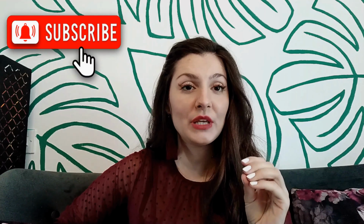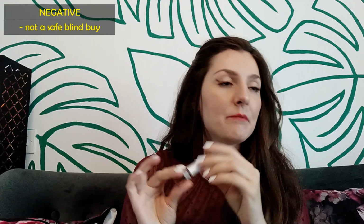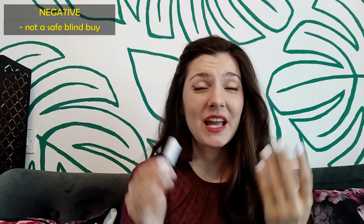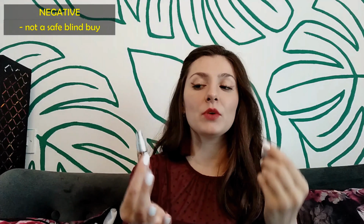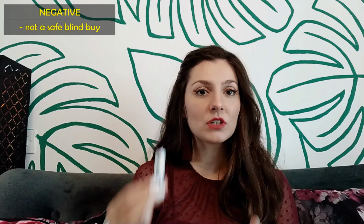But what should you be aware of before purchasing Babycat? First negative point is that this is not a safe blind buy. Many don't like spicy or incensey scent in the opening, and although Babycat becomes much more tamed and vanillic in the dry down, the most polarizing part is definitely the opening, which reminds many of church or even funeral incense. I can see why the opening may be off-putting to some, but I think the opening is truly the most complex part of this fragrance.